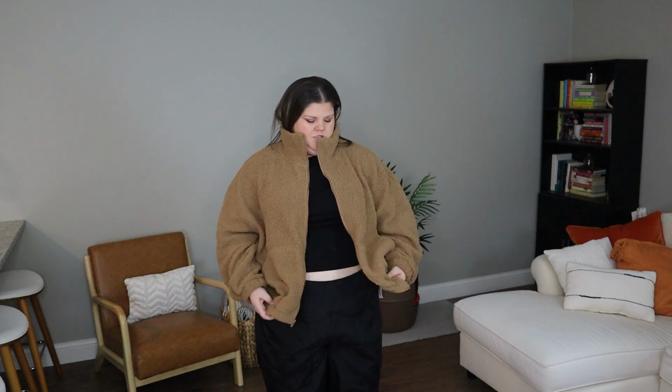You get this kind of funnel neckline. You've got pockets. There's elastic at the bottom of the sleeve as well as the hem. And then just the zip up detail here. So it's easy and nice for a casual outfit if you're running outside and it's a little chilly. This is a great throw on and go.